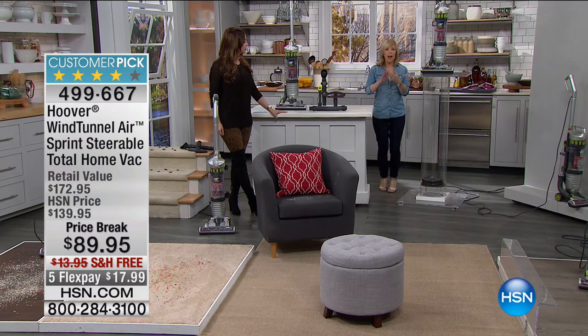And again, it's full size, full power, even though it's 11 pounds. Right. It might look like a stick vac. It's a slimmer design, but full power. So check it out right here.